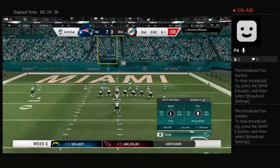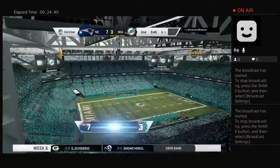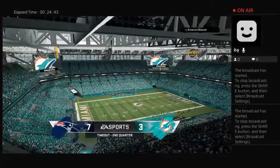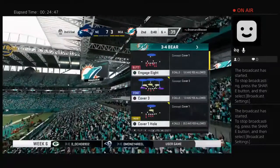Second and goal from the 6 this time. Defense wins championships, baby. Tight goal. Play clock down to 5, and they're going to burn a timeout as they get the stoppage with just under 50 seconds remaining in half number 1.